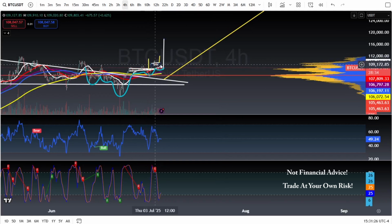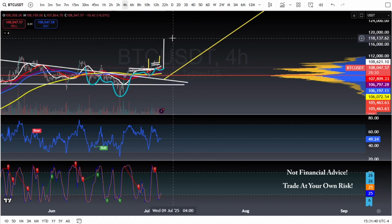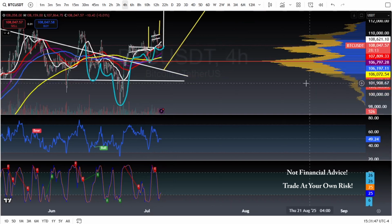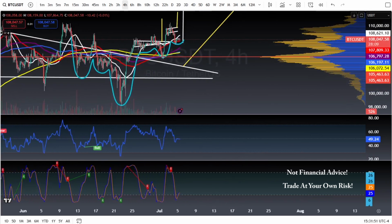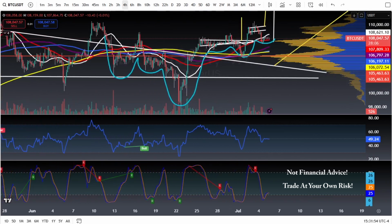And then I have this other flag that I've been holding on to in the 15-minute that we kind of lost a little bit so far, and that one's supposed to take us close to like 112k. Now this complex inverted shoulder on the 4-hour would take us to about 117,775 around there. So that's what it kind of looks like to me is happening here. Some type of inverted head and shoulder. We're currently making the right shoulder now.